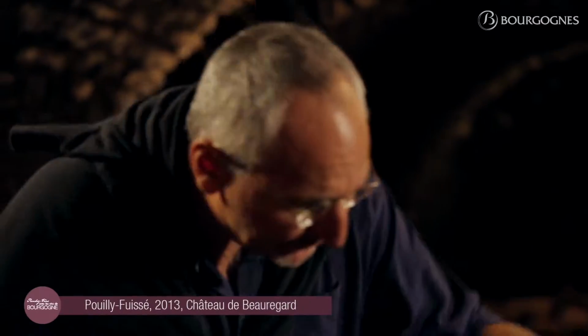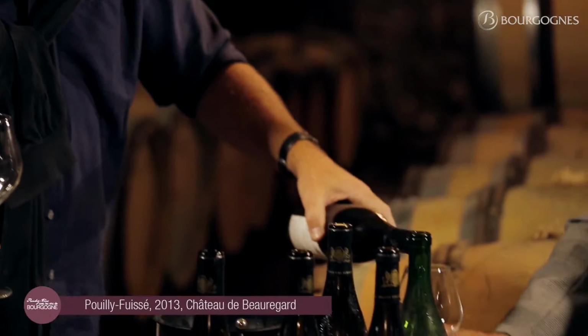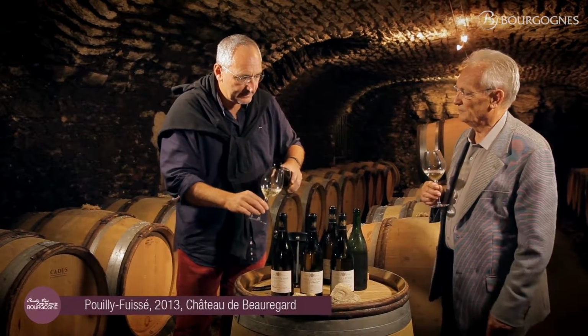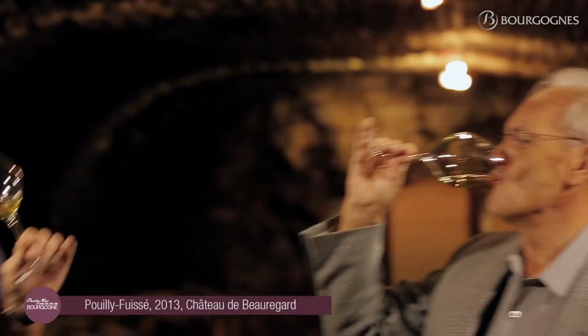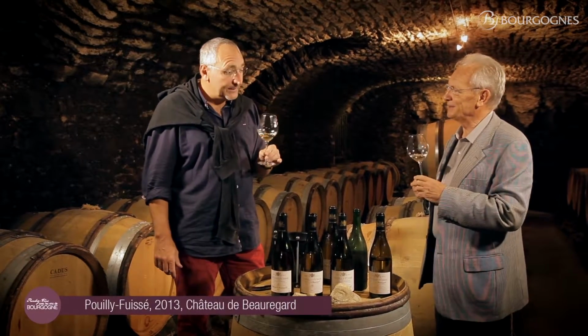2013, which is the youngest, we have bottled just a few weeks ago, Jean-Pierre. So it's going to be a young expression of Chardonnay. The nose is very pleasant. It shows lots of fruit and ripe fruit. Very open. You can find the white fruits, the peach, pear, white flower, which is usual in this young expression. It shows a little bit of almond as well. It's a blend of different parcels from the chateau.